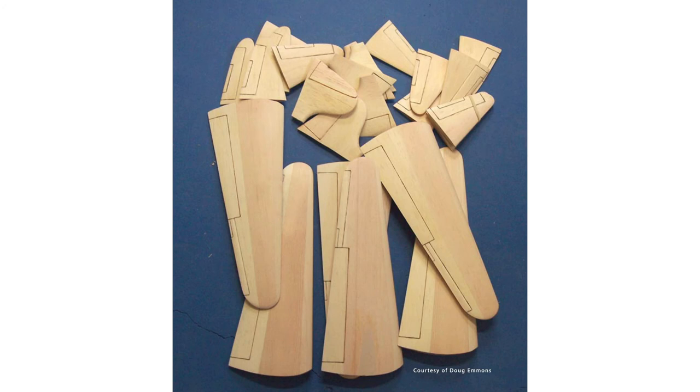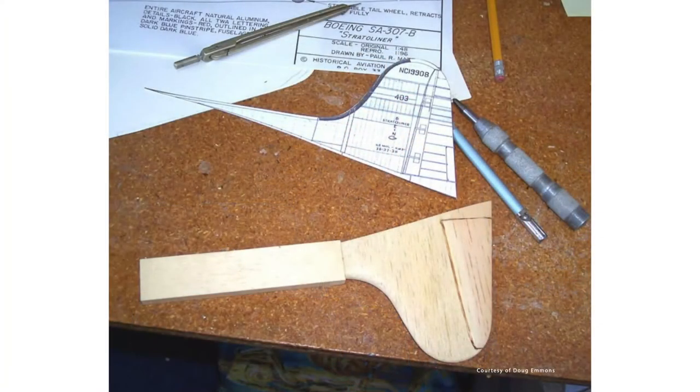I found that putting the lines on a model, I usually do that by burning it in, which is okay on even grains, but if you get some wood that has a grain which is both hard and soft, you'll dig in too far. And so it's difficult to do it with a burner, so you have to just chop it out with your knife.